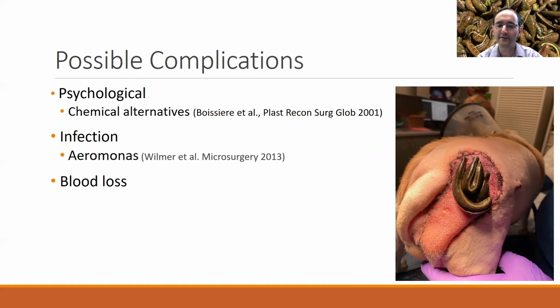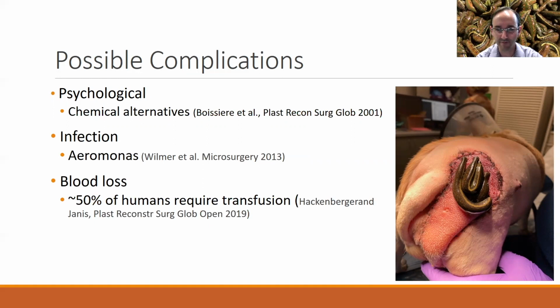Blood loss is the final complication that has been described with medical leech therapy. Excessive blood loss can result in iatrogenic anemia, and transfusion may be needed. In human studies, 50 to 58% of patients required blood transfusion, possibly due to the prolonged and repeated treatment regimens that we've already discussed. Despite the high incidence of transfusion in human medicine, no cases of significant blood loss have been described in the veterinary literature, at least until I became involved.